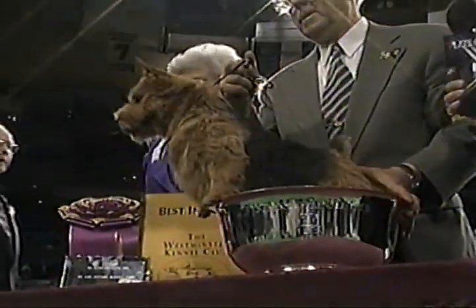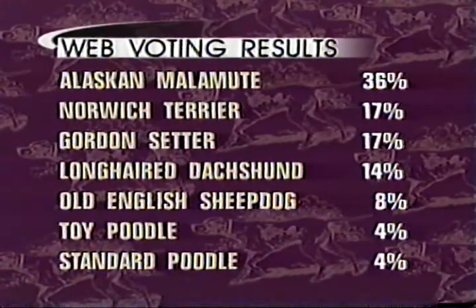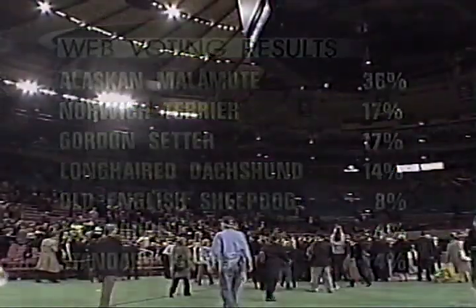Happy dog, happy owners. And you people at home, you had a chance. Did you agree with Dr. Dupler? Well, the Malamute, 36%. I have to say, you did not agree. The Norwich Terrier, the winner here, best in show, 17%. So that gives you a pretty good idea, but it was fun, wasn't it? And I tell you, a lot of excitement still here. And David Fry is with the winner.